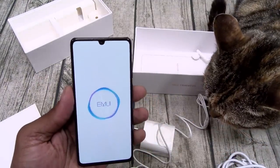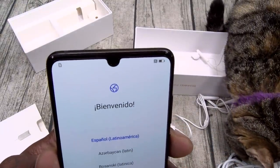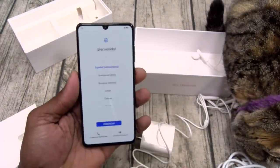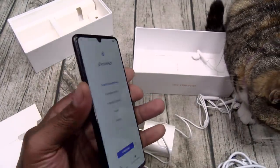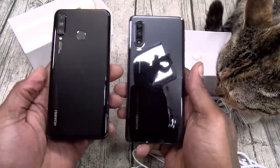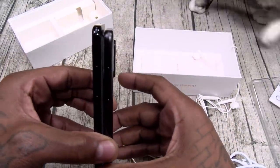All right, here's your display. Now that one started up way faster than the P30 Lite. There's your little teardrop notch, Dante's Peak. Not that bad though, not that bad at all. Lightweight phone, let's do a little size comparison. Here's the P30 Lite. Let me stack them up. Actually, the P30 Lite is a little bit bigger.